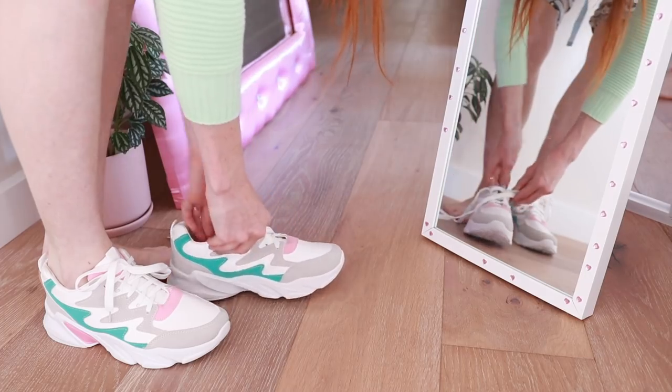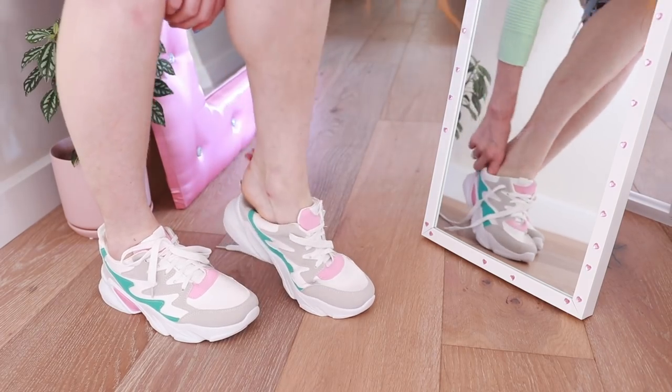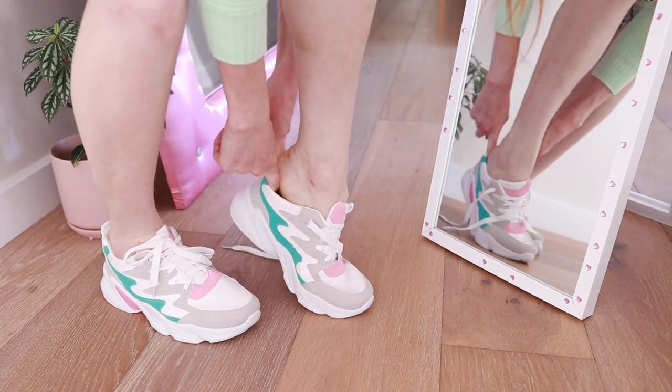I got these in the largest size possible, and these are tiny. These are literally teeny, teeny, teeny, tiny little shoes. Make sure that you check the measurements. This one says size 40. It's for 24.5 to 25 millimeter feet.